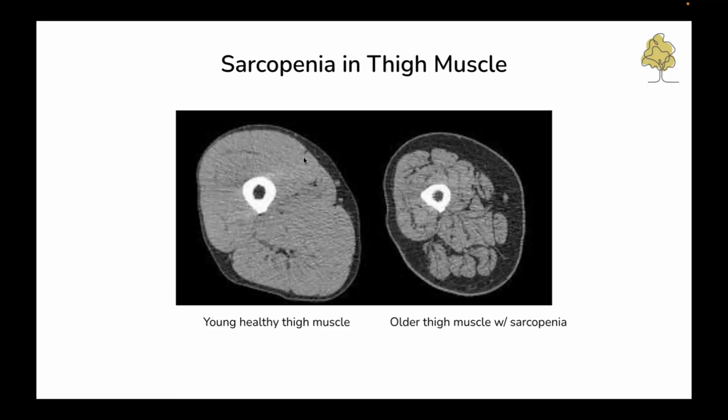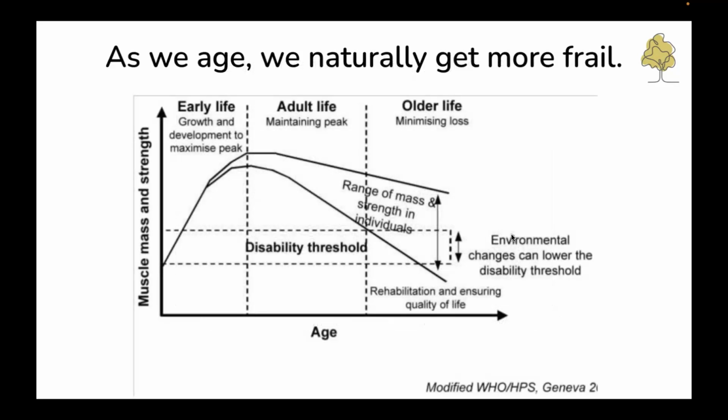Here's another picture of that in an MRI where we see a normal thigh muscle on the left and we see a thigh muscle with sarcopenia on the right. So as we age, we get more and more frail. And one of the things we're finding is that muscle strength is declining at a faster pace because nowadays we're actually weaker than we were 20 years ago as a population. And certainly individually, we get weaker with each passing year after about age 25. So the goal, again, is to level off this curve and slow the rate at which you decline.